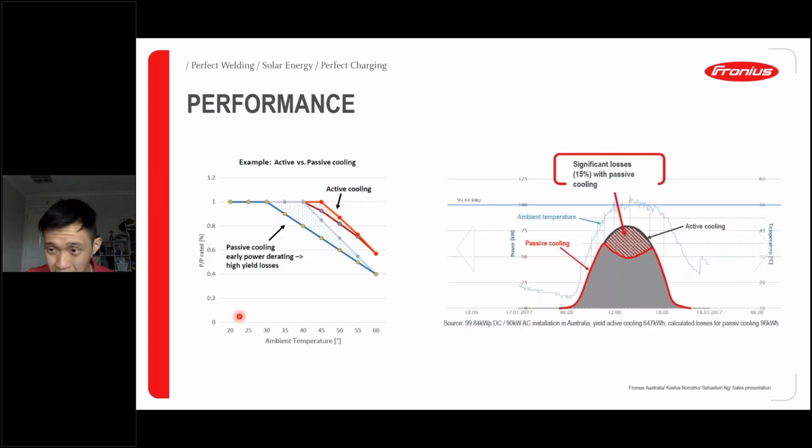It's not only about the lifespan of the components, it's also about performance. We've seen that any passive cooling system, which uses just a heat sink to cool the inverter, starts to derate at an earlier stage compared to active cooling. And when you need to harvest the most energy throughout the day, which is usually when it's hotter, you can see the ambient temperature here, hotter during the middle of the day, that's where the passive cooling system starts to derate, compared to the active cooling system still performing. And as I mentioned, you can install it directly in the sun, up to 50 degrees ambient. The inverter won't derate.